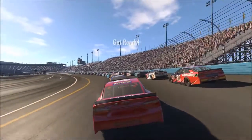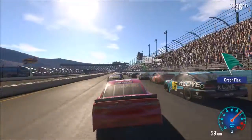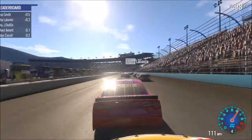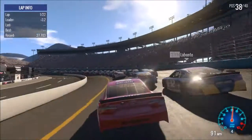Welcome back to NASCAR Heat Evolution Career Mode. Today we're at Phoenix International Raceway for the running of the Good Sam 500. And this is our second of 3 races in NASCAR Goes West. The next one after this will be Auto Club.